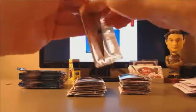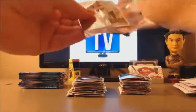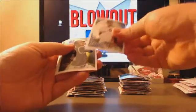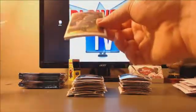All right, guys, 1 auto left. Can we just hit one of the good guys, please? Rick Porcello refractor. We hit a Craig refractor in this. No Castro, no Strasburg, no Stanton, no Hayward in this break. In the last break, we hit everybody but Strasburg. We hit Castro, Stanton, Hayward, Ivan Nova. Maybe that Sterling pack will totally redeem this break.